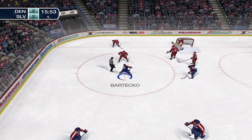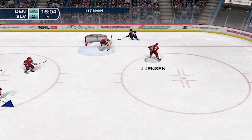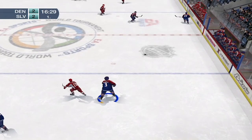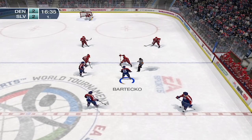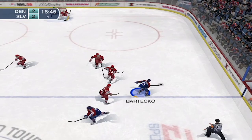Faceoff won by Bartechko. Shoots quickly. Here's Zdeno Chara. Offside. Christensen was solid on that save. And Jim, he made it look so easy. Ref is signaling for the faceoff. To Mazaros. One-time shot. Christensen freezes the puck.